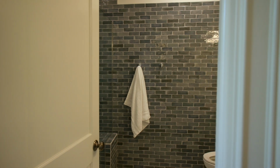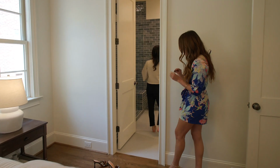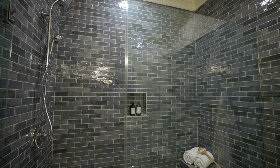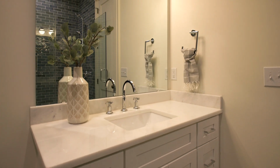And Jesse, okay, take your shoes off. So you've got the penny tile, which, not only is it beautiful, it feels so nice on your feet. The tile going all the way up to the ceiling and wrapping the wall in this shower is extraordinary. It's so luxury. It's beautiful. And even the lighting in here looks like 1920s. Yep.